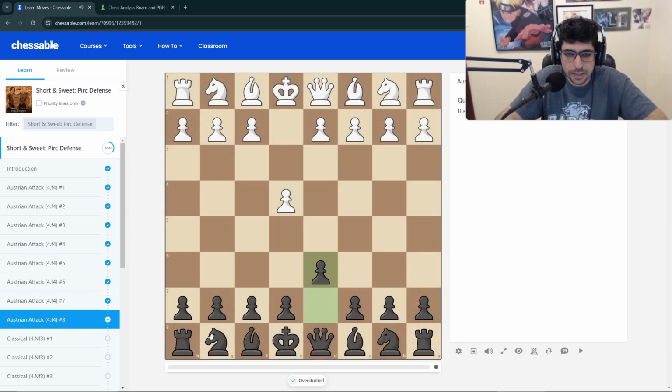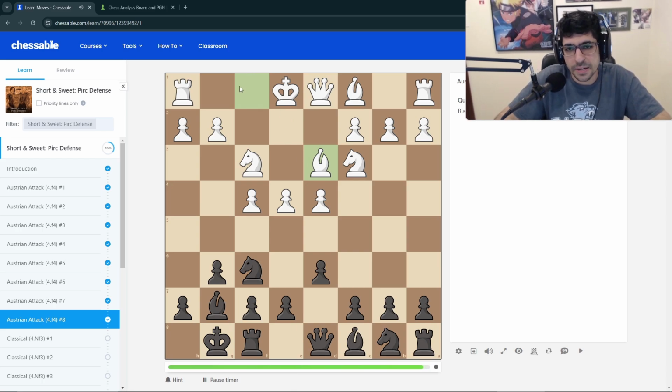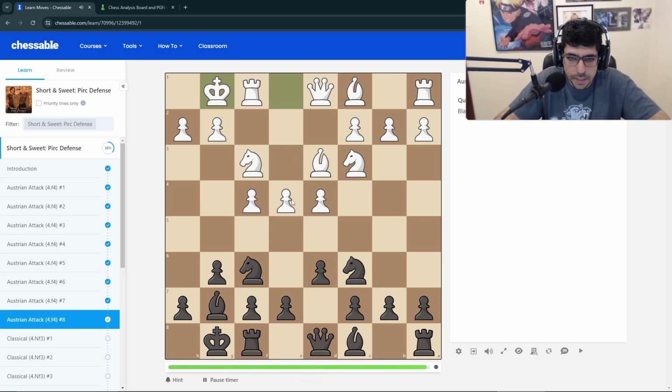And then the last one here. You see how quick I could do this? Because, yeah, anyway, because I'm a genius. Bishop comes back here. We develop the knight again. Instead of attacking, he castles. This is a very scary position. That's why we have to attack straight in the center ourselves.